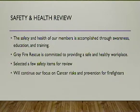And Safety and Health Officer for Great Fire Rescue. Today I've selected a few key items for us to review for this year's training. A statement about our safety and health is that our members' safety each year is accomplished through awareness, education, and training. We spend many hours in training, and most of that is geared around the safety of our members. Great Fire Rescue is committed to providing a safe and healthy workplace. I've selected a few items for your review.